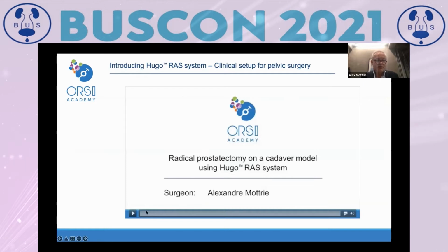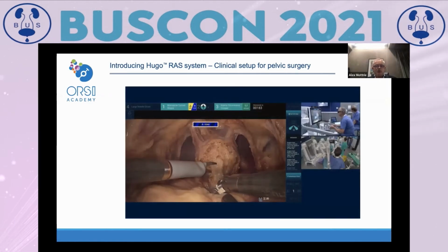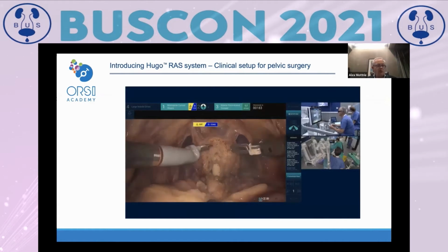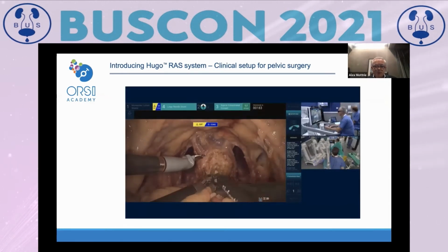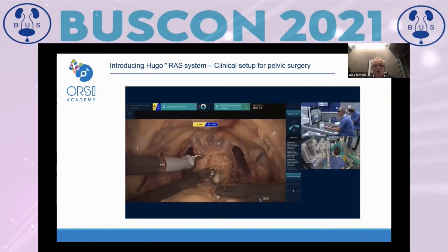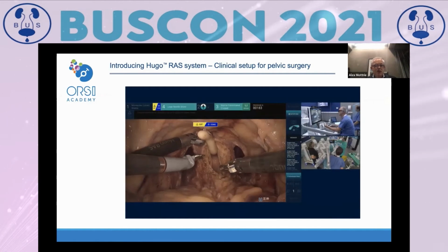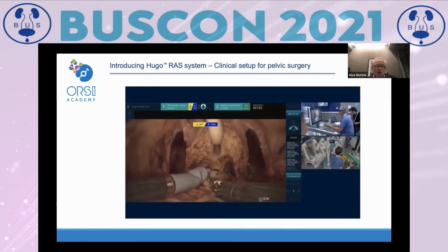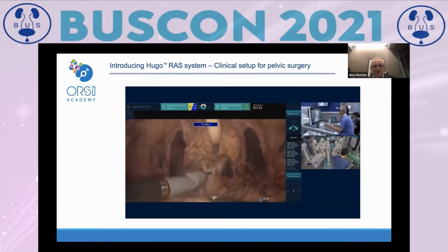So this is an example of a robotic prostatectomy on a cadaver. Last week we started with the first cases. I will tell you a little bit more about that. I don't have videos available yet, but we are working on it. There is still a video of cadaver work, and you can see that inside it looks very much like what we are used to in robotic surgery. And you see we have very easy access to everything.